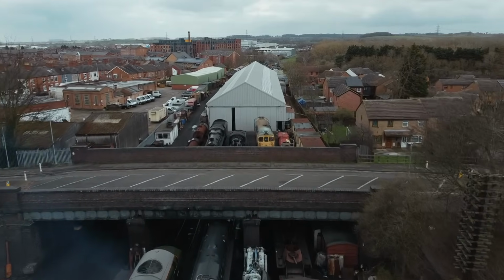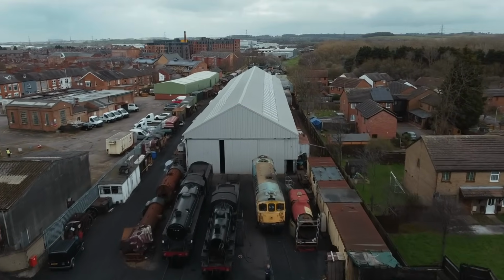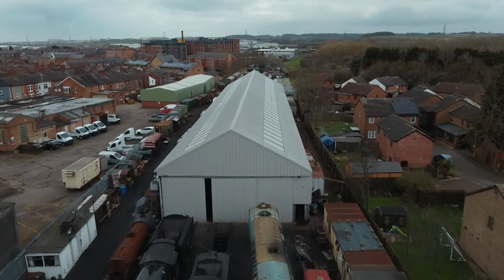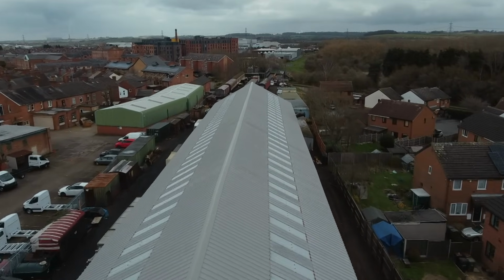And here's another big decision. The Locomotive Shed at Loughborough is going to be moved, so we can deliver a reunification project much more effectively. There's a link on the screen now to another video looking at why we've decided to do that and what that means for the future.